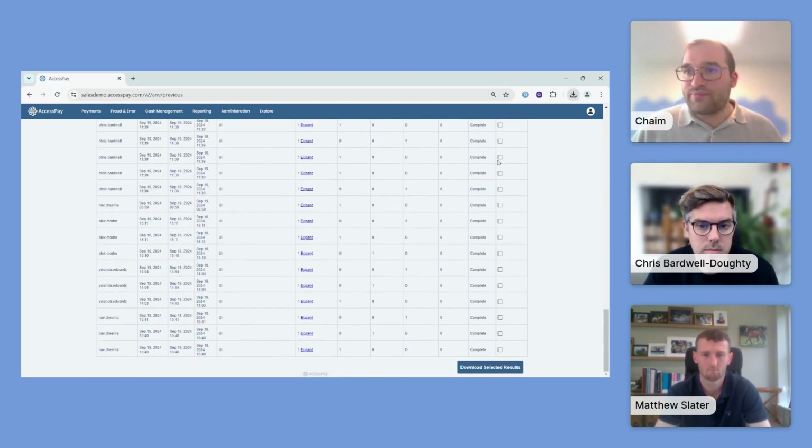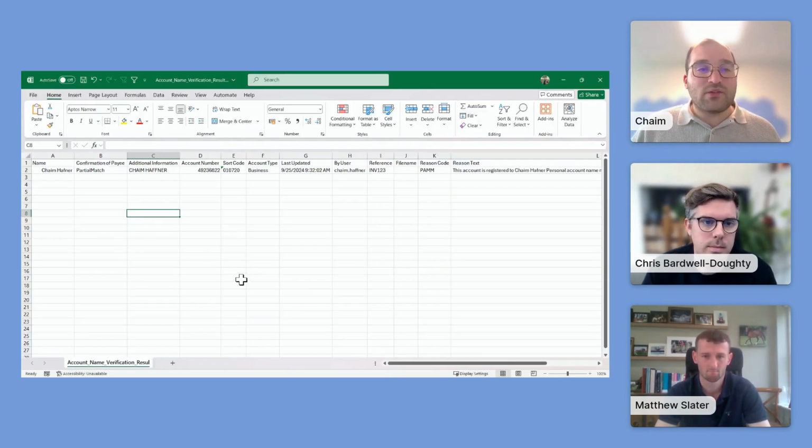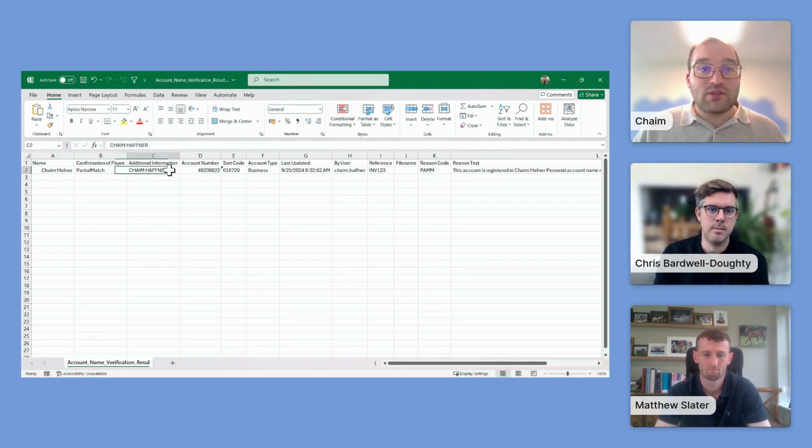download the results, open the spreadsheet. Perfect. So here we can see the downloaded results. We can see the name that we searched for. That was a partial match. Additional information shows the correct spelling of my surname.